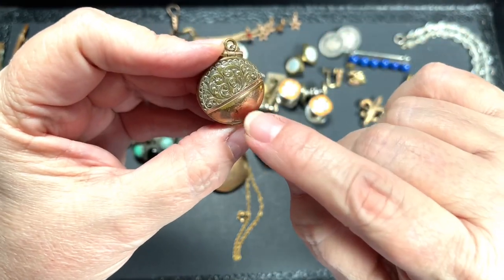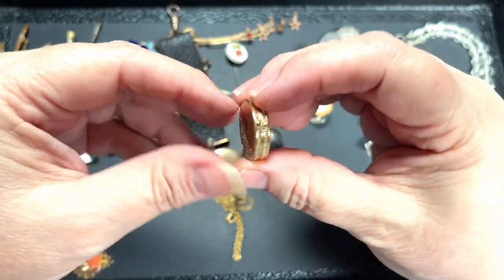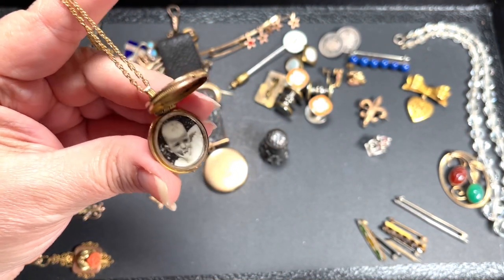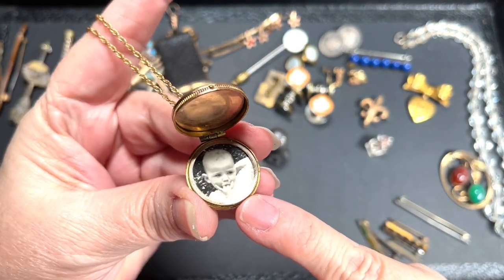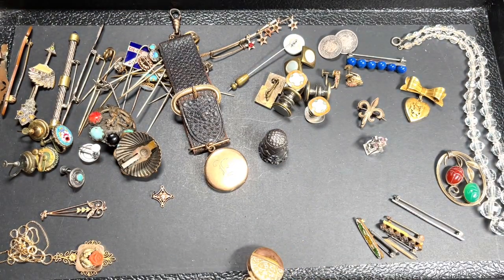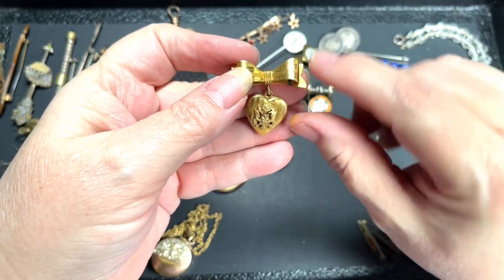Here is a piece that I purchased, and it does have some issues. You can see that some of the gold tone is coming off, but it's a locket, and I always buy lockets when I can find them. It's a locket which I'm drawn to. And look at that picture with the baby with their fingers in their mouth. That is just so adorable. So with that picture, I would say that this is from the 40s. And let's see what type of chain this is. This is gold filled. Beautiful.